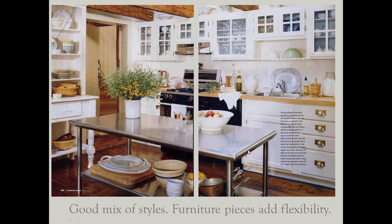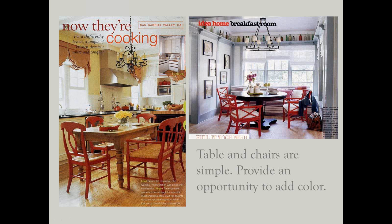A stainless steel table in the center is great. And there you go. You have an instant island, and it's not a huge project. It gives you some flexibility that way. And if you don't want to do an island, just have a table and some chairs right in the middle of the kitchen, I think is great.